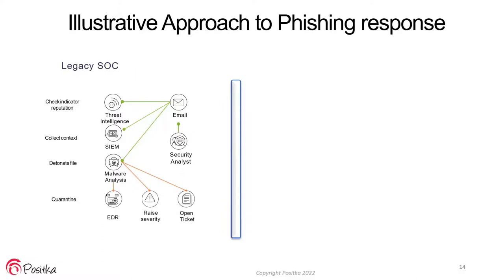The other component is that the SOC analyst needs to extract information from the SIEM. Is the recipient a valid recipient? Does he belong to this organization? Whether the same sender has sent an email previously to our organization? This kind of log correlation takes time for a SOC analyst to do. It might take one month of data, or it needs continuous data, past history, to be evaluated there. So it's a time-consuming process for a SOC analyst.